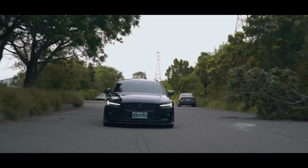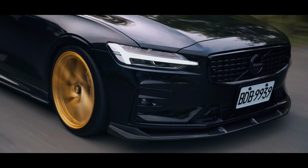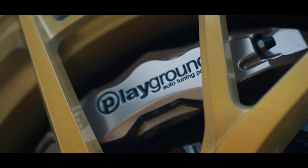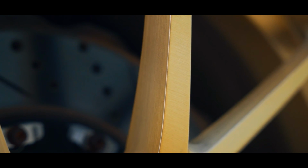I'm not even gonna lie when I say this, you guys are gonna think I'm exaggerating. I actually think that this car looks cooler than an Audi RS6 Avant. I'm not even kidding. And it's a wagon. Sign me up. Now that I have seen these cars again, I'm honestly thinking about buying one.